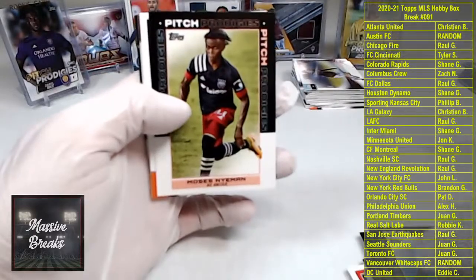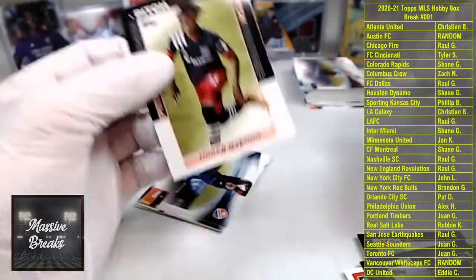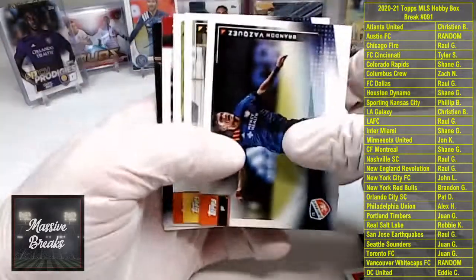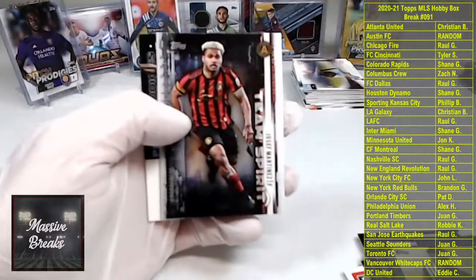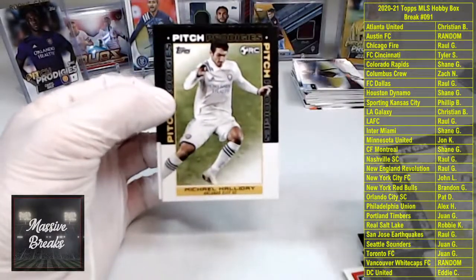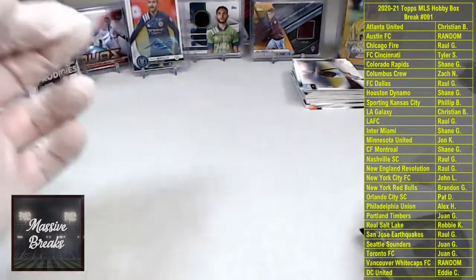Pitch Prodigies, LAFC. Moses Nyman, Pitch Prodigies. We've seen a lot of Moses Nyman. Vasquez, Efrain Alvarez, Rodriguez, Rusnak, Martinez, Team Spirit. Kisa, rookie, Pitch Prodigies. Halliday, rookie, Pitch Prodigies. Cade Cowell, San Jose, Pitch Prodigies.